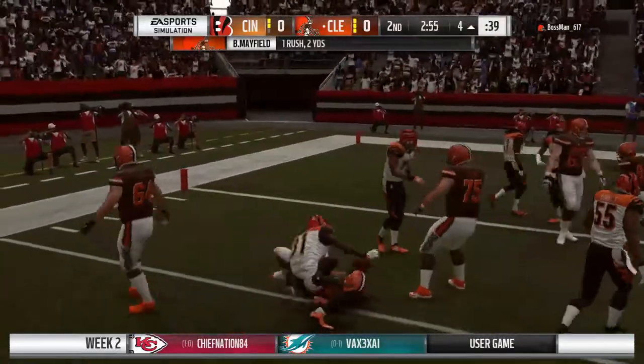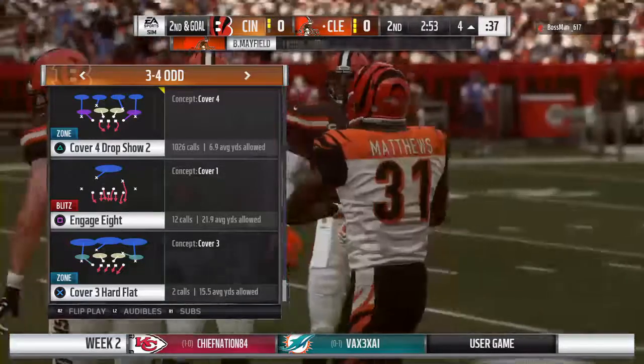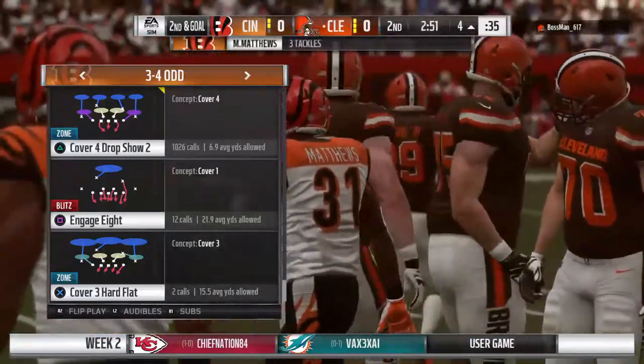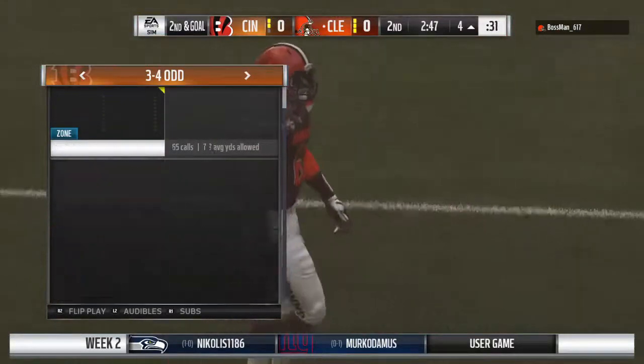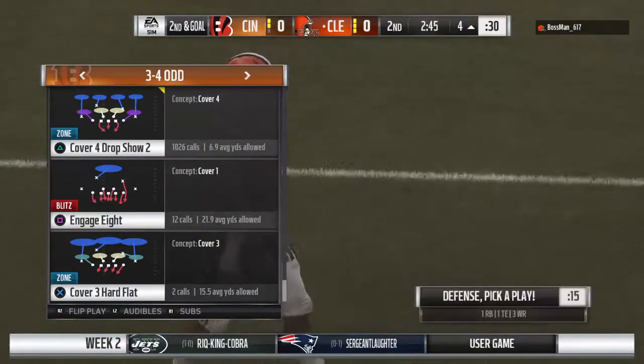Give him a couple on the scramble. It's 2nd down. Well, he did a nice job keeping his eyes downfield, waiting for someone to get open. But once the pressure forced his eyes down to see the rush, it was time to make a break for it.